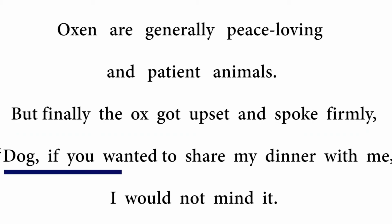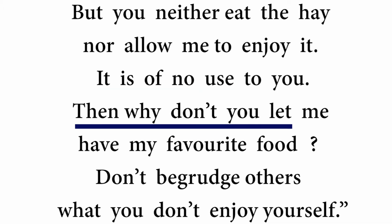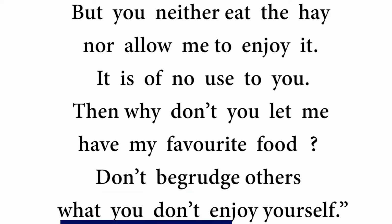Dog, if you wanted to share my dinner with me, I would not mind it. But you neither eat the hay nor allow me to enjoy it. It is of no use to you. Then why don't you let me have my favorite food? Don't begrudge others what you don't enjoy yourself.